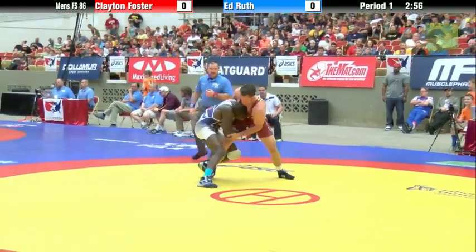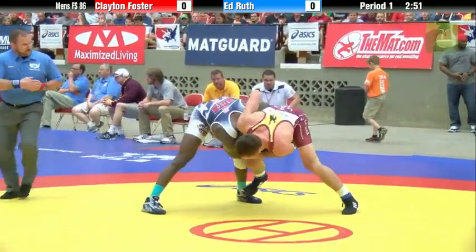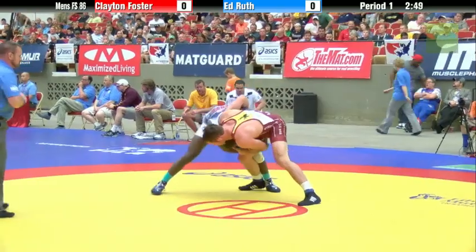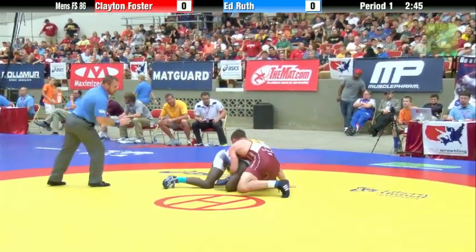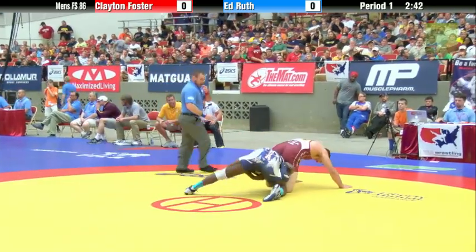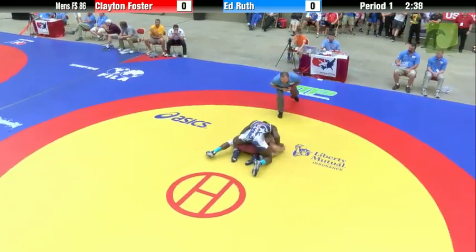And now we see Ruth immediately, quickly in on the shot. And I tell you, these guys, as good as they both are at attacking legs, it seems like they're both not as great at defending their legs. And it's going to be a takedown, Ed Ruth, early on. Yep, similar start as before.